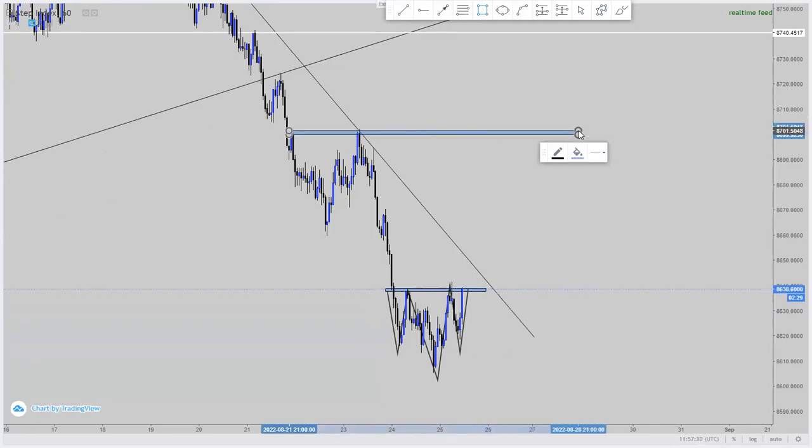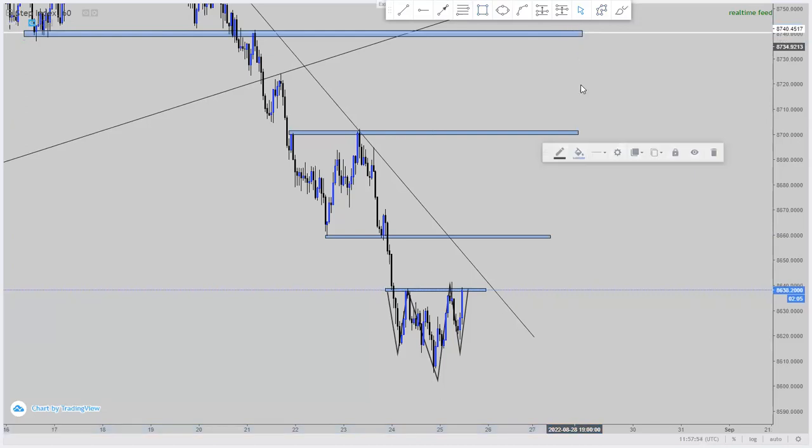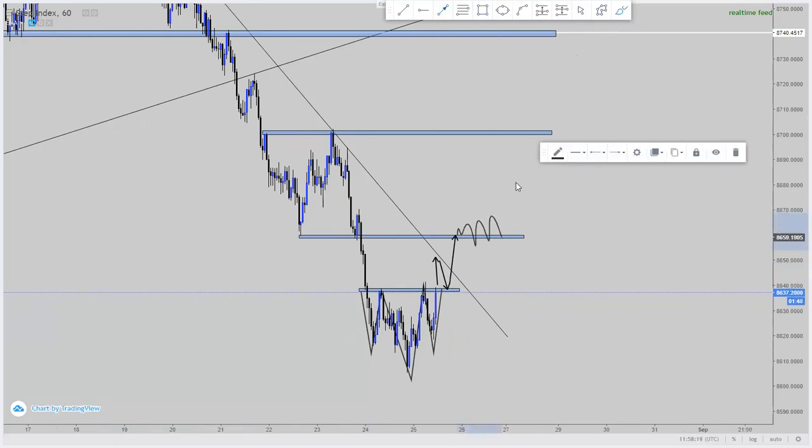Another thing that is important is for you to identify other zones where price can bounce, besides the zone that you're expecting there, just in case it doesn't reach all the way there. I have these zones 1, 2, 3. So here, break above the neckline, we expect something like this. Break above, retest, then continue. We expect something like that. So we just now look at what price will be doing, but so far this is what we are seeing.